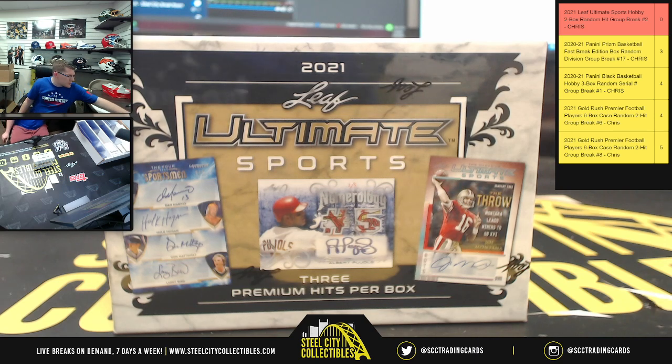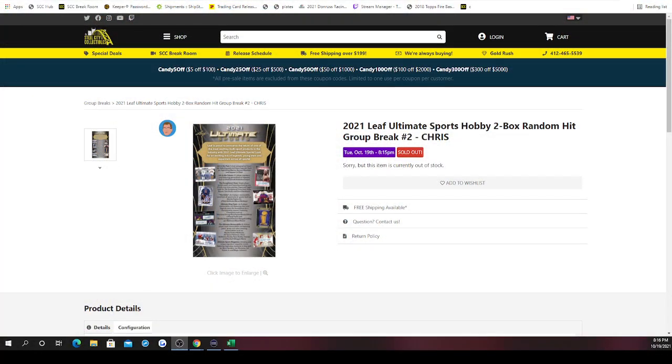Our next group break is going to be the 2021 Leaf Ultimate Sports Hobby 2-Box Random Hit Group Break number 2. 6 spots in the break because there's 6 hits up for grabs. Now, each individual box only has 3 hits. So that's why there's 2 boxes.